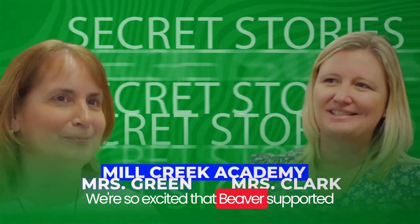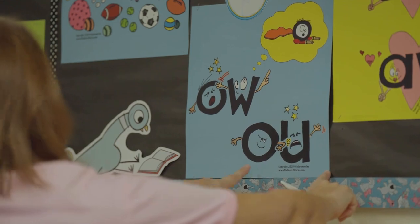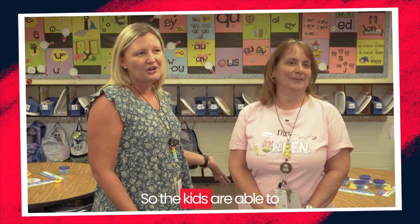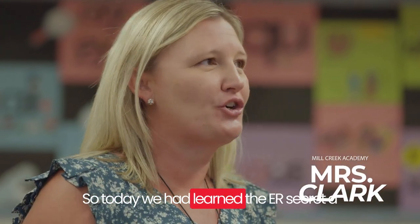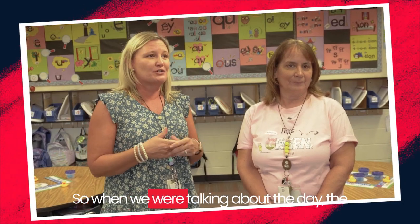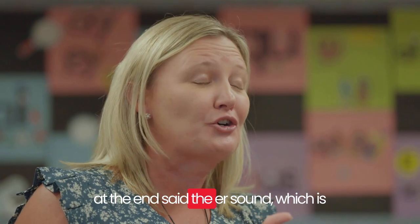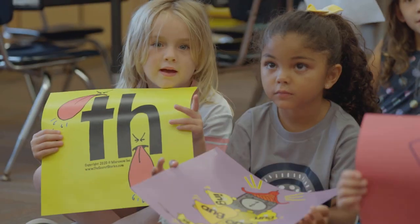We're so excited that Beaver supported our endeavors in the classroom. Our project was Secret Stories, which is a program or a resource based on the science of reading. So the kids are able to find the secrets in different words. Today we had learned the ER secret a couple of days ago, and a little girl today noticed it in the end of September. So when we were talking about the day, the month of the year, she knew that the ER at the end said the ER sound, which is amazing for a kindergartner to recognize those patterns already.